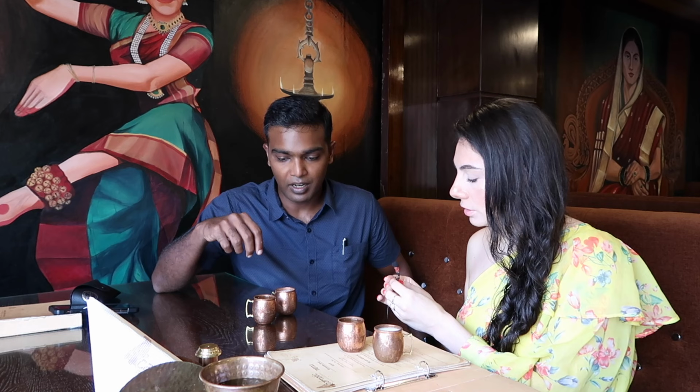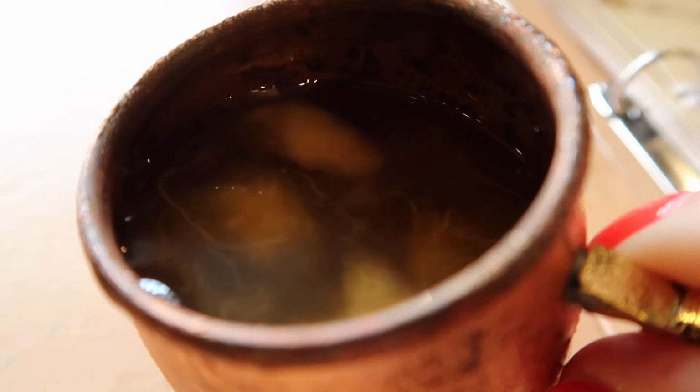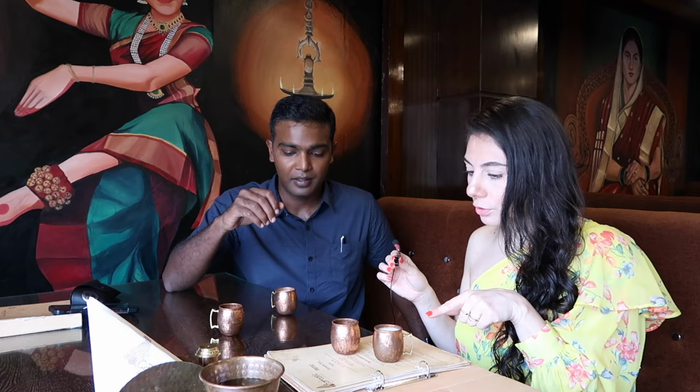Okay, let's do it. Cheers. And they give it in these cute small cups. This is so refreshing. Wow, I was never a huge fan of cantaloupe, but this works for me. There are chunks of cantaloupe in there, which make it so fresh. That's amazing. Going in for the buttermilk?